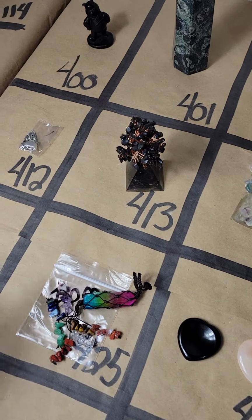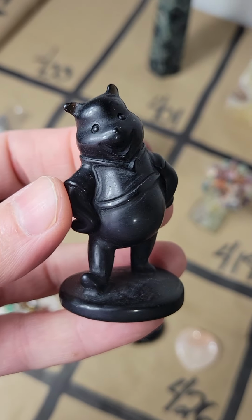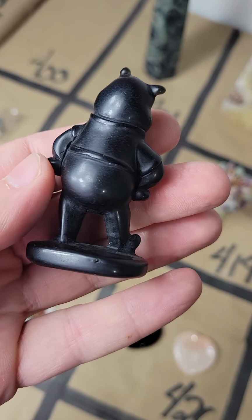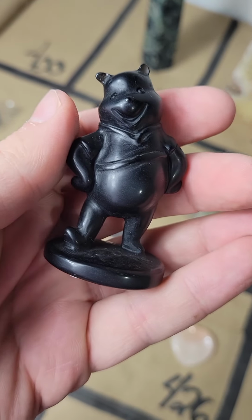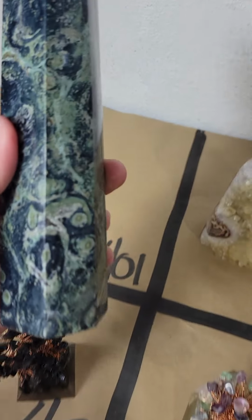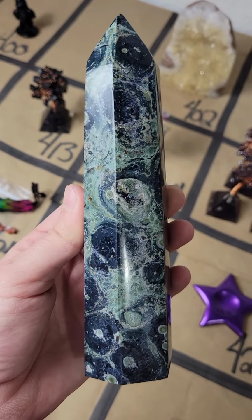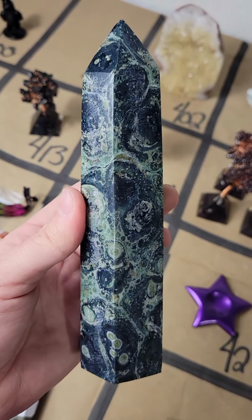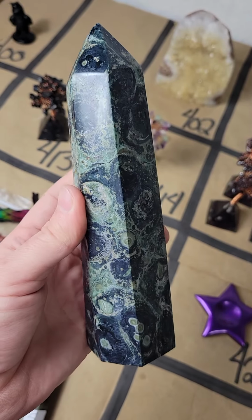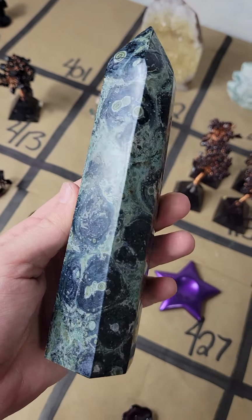So let's get started. All right, so number 400 is this very cute obsidian Winnie the Pooh carving. And this one is only $26 on number 400. All right, 401 is a large Kumbawa Jasper tower. It's a big one. I think it measured at like 7.5 or 8 inches in between that. And it's got beautiful patterns. Nice tall piece. And that one is only $33 on 401.